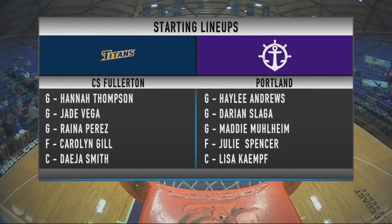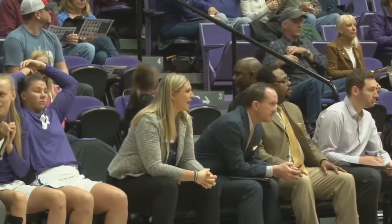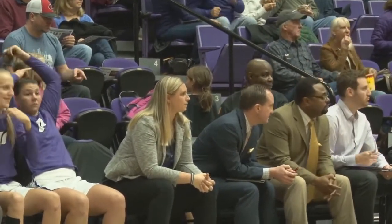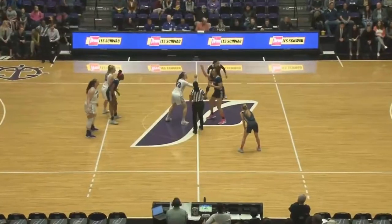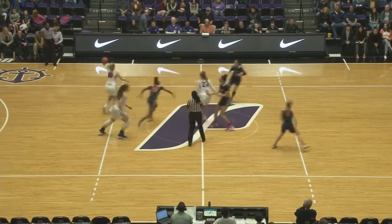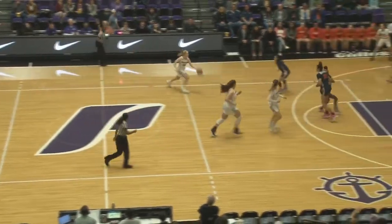For sure, and they're shooting a lot of threes, and I know they switched up their offense quite a bit, so it'll be interesting to see how they get going here at their first home game. It'll be Spencer against Smith. An interesting setup for tip-off. The smaller Julie Spencer wins it.